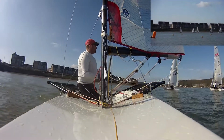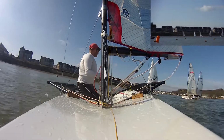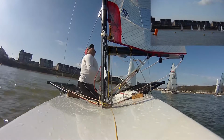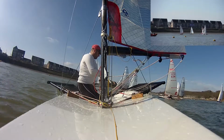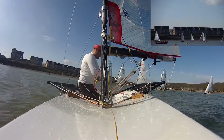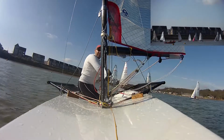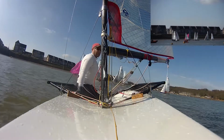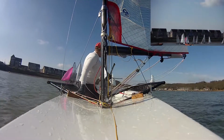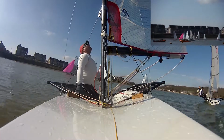Obviously that's bad because there's a lot of tide out in the river, but it was more important to get into the wind. There really wasn't that much wind up around that mark. It's a luxury that not all the other boats had, because they were trying to keep clear wind, and they had other boats around them stopping them going where they wanted to. So I was able to extend quite a healthy gap pretty early on in this.